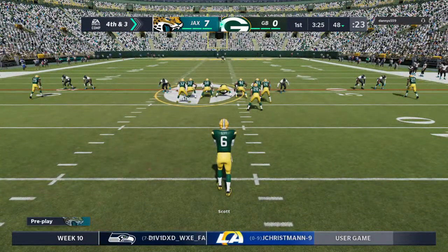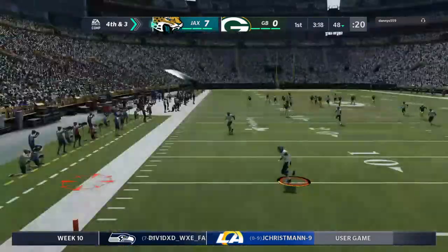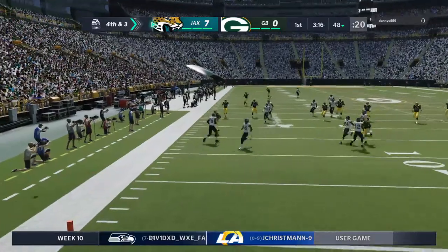Here we are in the 1st quarter. On your own side of the field. But, boy, what a tone setter that would be to go for it and get it, wouldn't it? You're gritty today. I like it. I'm feeling it. And it's out of bounds.